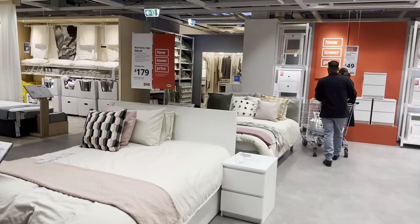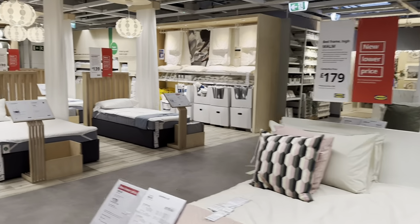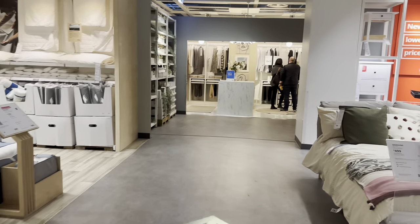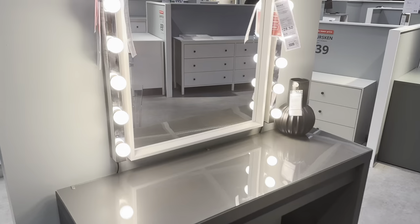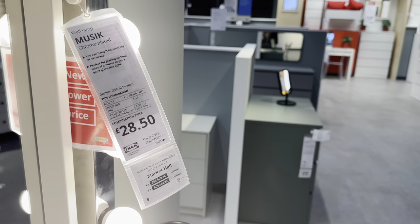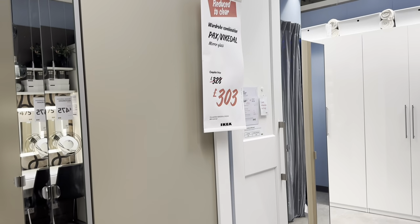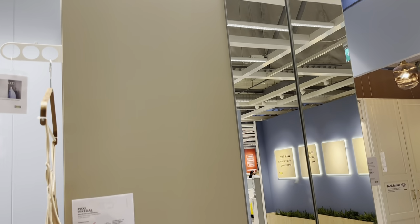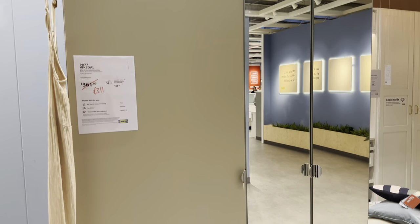That table was giving H&M vibes. Just some bed setups. You've just got random bits, and you can probably notice there's not a lot of people. This was really nice. I know a lot of people are into their wall lighting or mirror lighting.